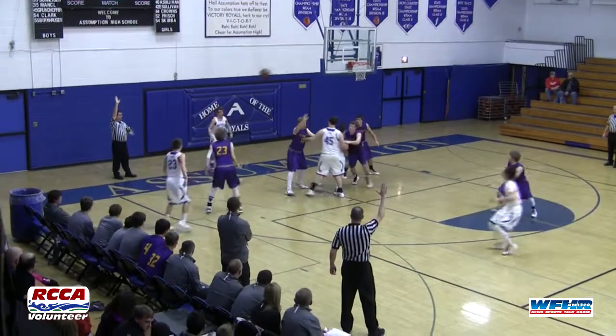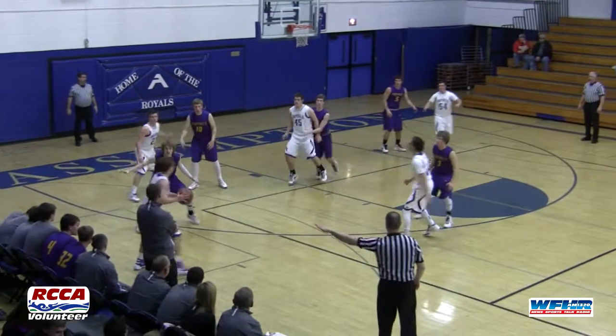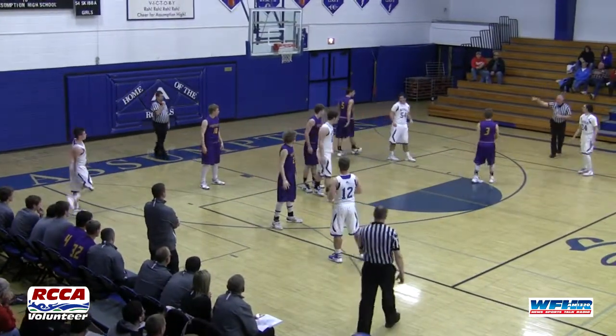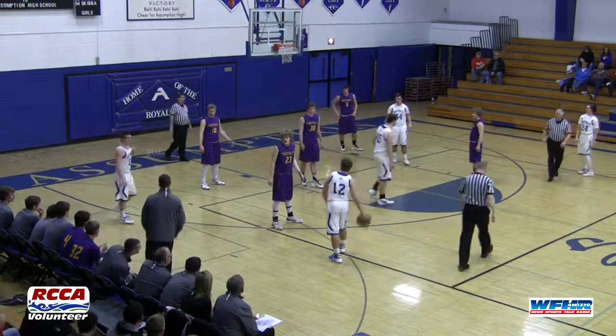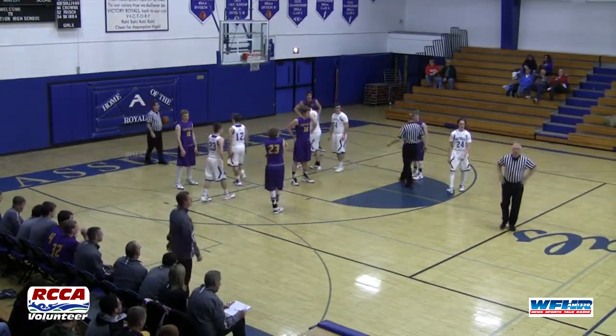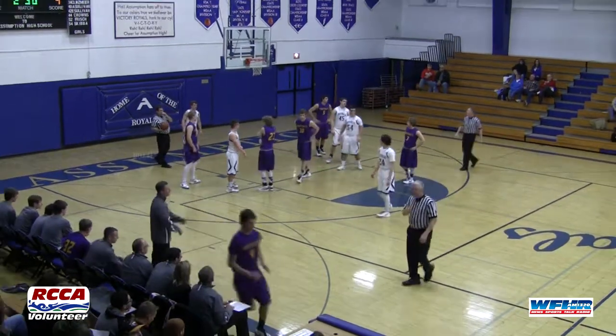2:27 to go in this first half of play. Assumption with the basketball and the lead, 15-9. See how patient they are here in this next 2 minutes. They're going to call a foul on Carlson, away from the ball. It's going to be the second on Matthew and the 5th on the team.